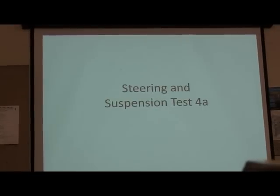Okay, we're talking about alignment procedure here. I don't want to beat a dead horse, but everybody knows that the best alignment system and most experienced technician will never be able to compensate for damaged or worn components. Got me? So all the steering and suspension components have got to be in acceptable working condition.